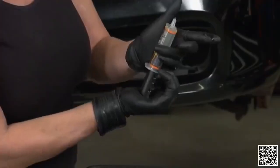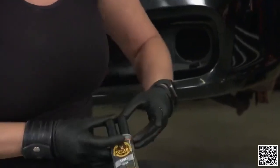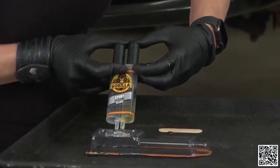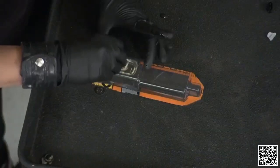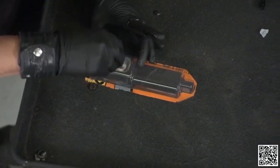Now, you want to hold it vertically when you pop the top off. And then there's a little safety catch within the syringe portion that keeps you from being able to depress it before you actually want to. That actually is going to double as your cap to seal it off after the fact. Then we're going to squeeze equal portions in. Make sure you mix it for a total of 20 seconds.